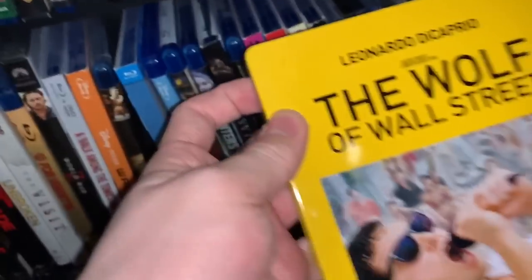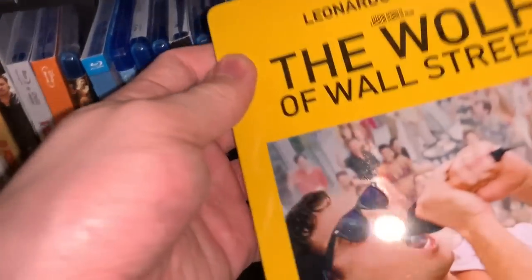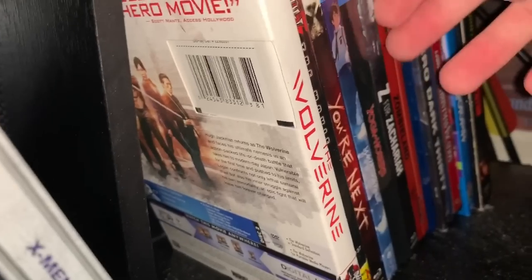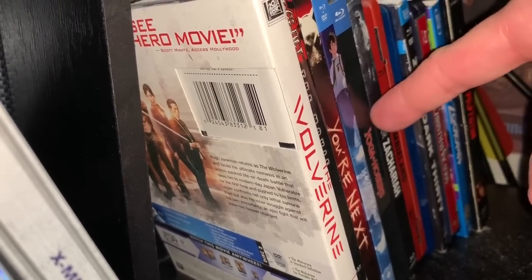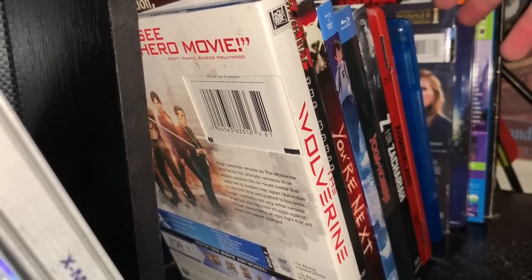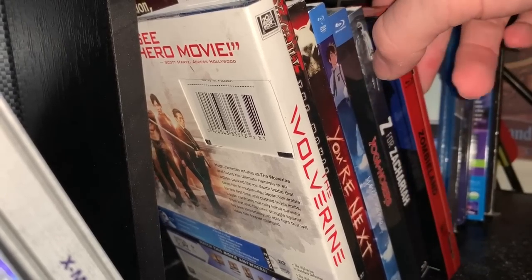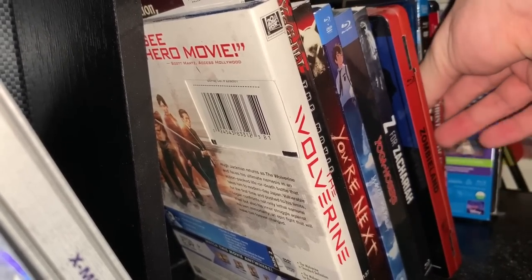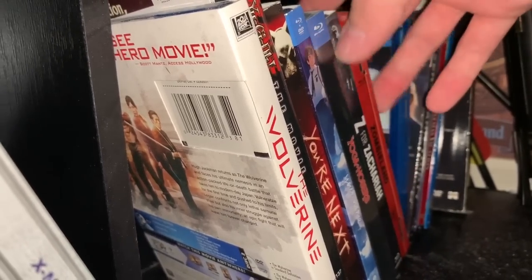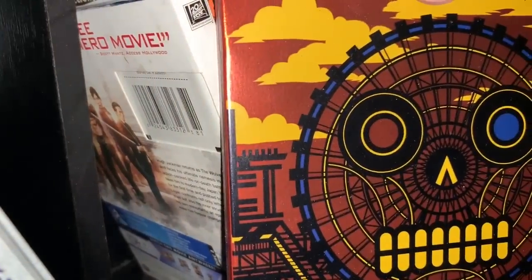my favorite movie of all time. This movie is flippin' amazing, and I love the steelbook for it. You're Next. Oh, my fan was in the way. You're Next, Your Name, Yoga Hosers, Z for Zachariah, Zombieland. Which one is this? Then the rest are kind of just films I already have. Can't forget about Christmas Vacation, and you definitely can't forget about Zootopia and Zero Dark Thirty all the way back there. But let me show you this Zombieland steelbook real fast.